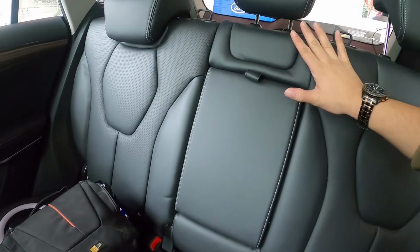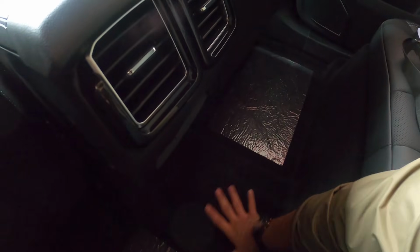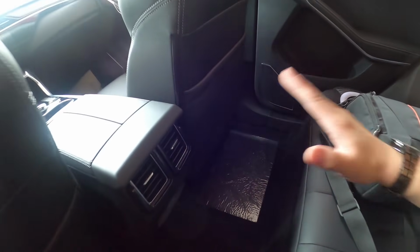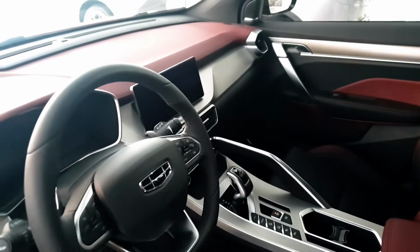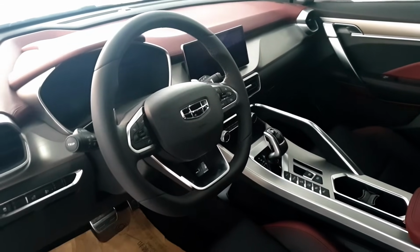Looks like you have a 60-40 split here. There is no center tunnel hump, so if you have a third passenger at the center, he'd be pretty comfortable. So up until recently, the Geely Coolray had the nicest interior in this segment, but I think the Ford Territory will give it a good run for its money.